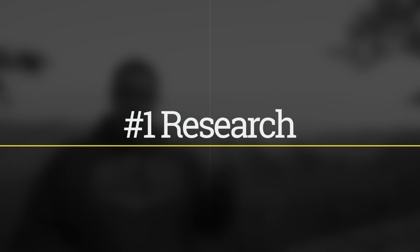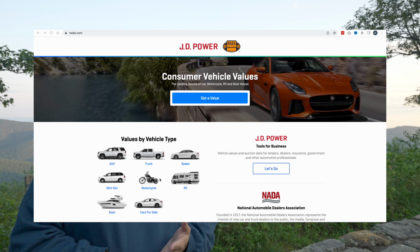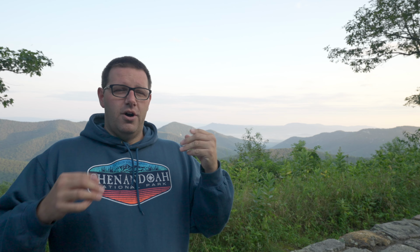Tip number 1, research. Before you go to the dealer and start even looking at a new RV or talking about trading your RV in, you really want to have a decent idea of what your RV is probably worth today. You can go to sites like rvtrader.com and see what other people, individuals, or dealerships are selling your RV for, but a better way is to go to nada.com, which is basically a blue book for RVs and motorcycles and boats and things like that. On that site, you can put in the make, the mileage, the year, all the information about the RV, all the extras you got when you purchased it, to get a pretty decent idea of where you would be starting in the negotiation process.